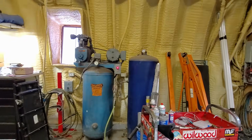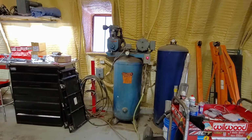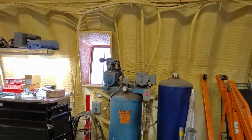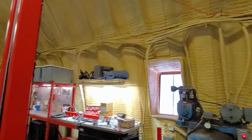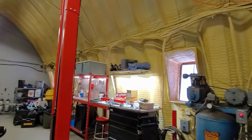The compressors were actually here when we bought the shop. We bought the property, I should say. And it's kind of cool. They had 2 tanks, and they also have it ran. It's hard to see here, but all this is air lines plumbed throughout the whole shop with hookups all over the place. So that was really cool.